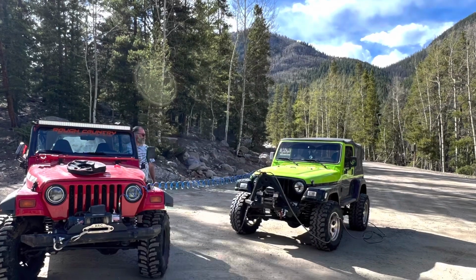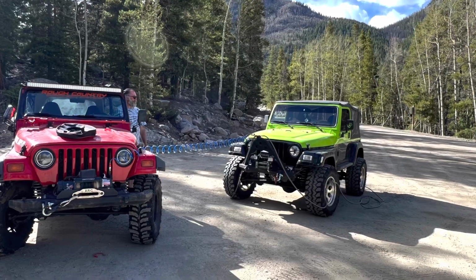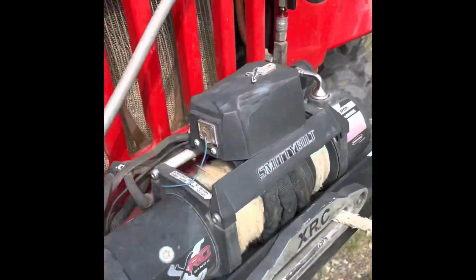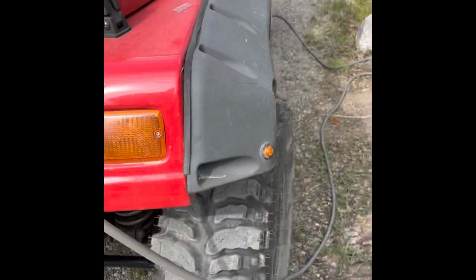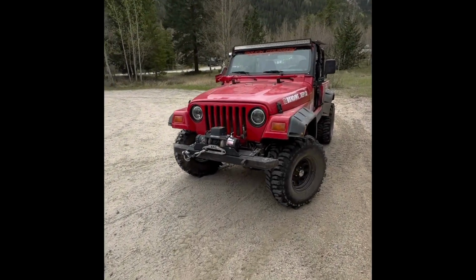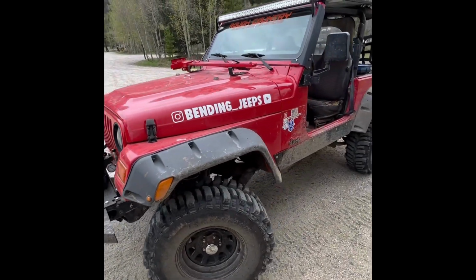We got back to St Elmo and aired up the tires on the Jeeps using our Thor's Lightning air system. We plugged that into my onboard air on my Wrangler and aired up both Jeeps in just a few minutes. It's a luxurious way to end a trail ride, getting ready to head back down the paved road. We'll finish off this video with a little walk around in my Jeep while I tell you we had a great time trying to get up to Tin Cup.